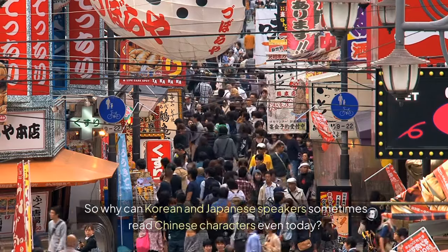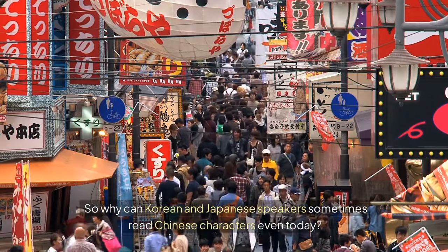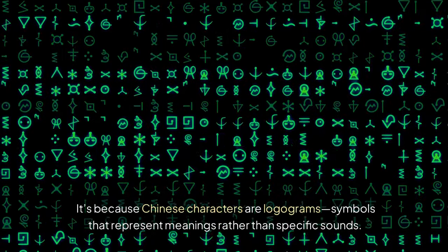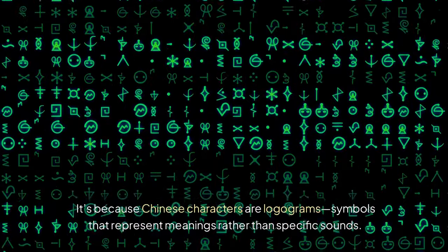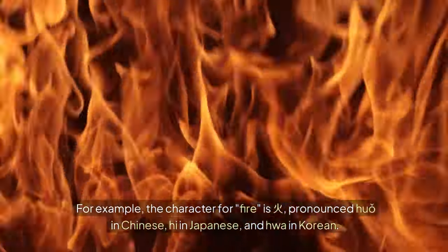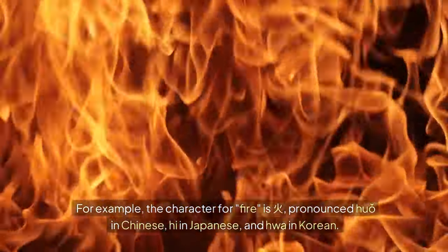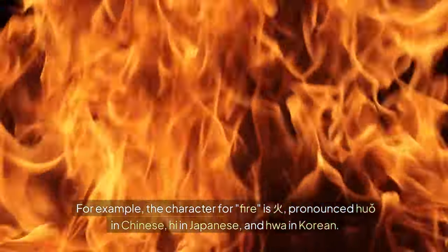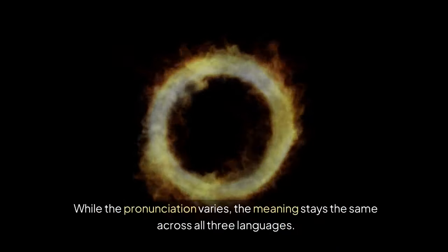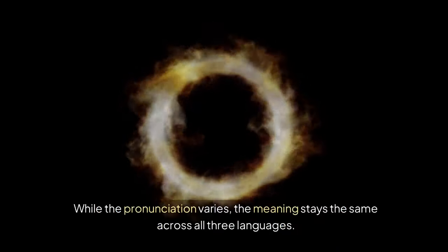So why can Korean and Japanese speakers sometimes read Chinese characters even today? It's because Chinese characters are logograms, symbols that represent meanings rather than specific sounds. For example, the character for fire is pronounced huo in Chinese, ka in Japanese, and hwa in Korean. While the pronunciation varies, the meaning stays the same across all three languages.